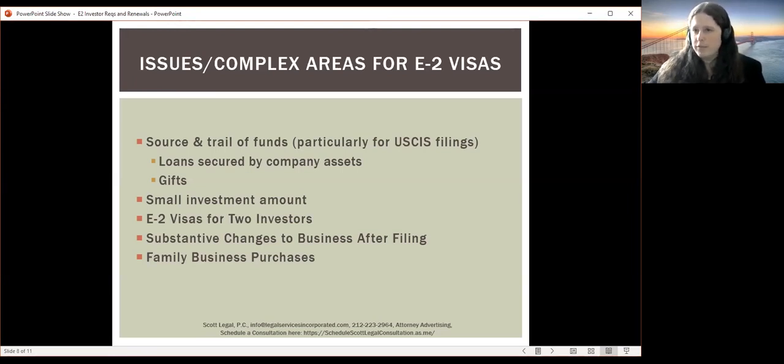For example, if this money is something that you had from a long time ago and you don't have the documents to show where it came from, or it was some inheritance and you were keeping it in cash, those types of things are really, really difficult with USCIS because they do require an exact trail of where the money has been whenever you received it up until it was spent on the relevant E-2 expenditures.